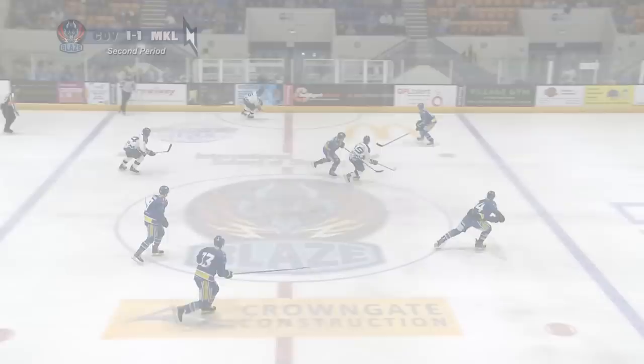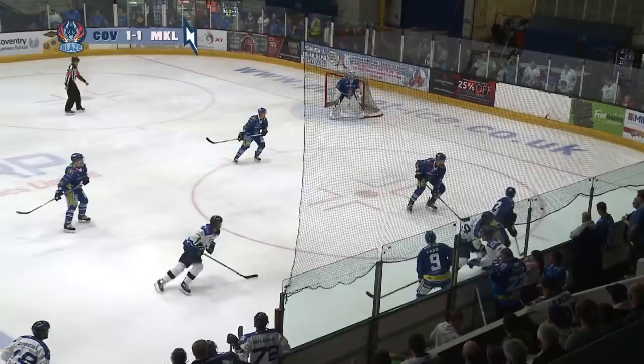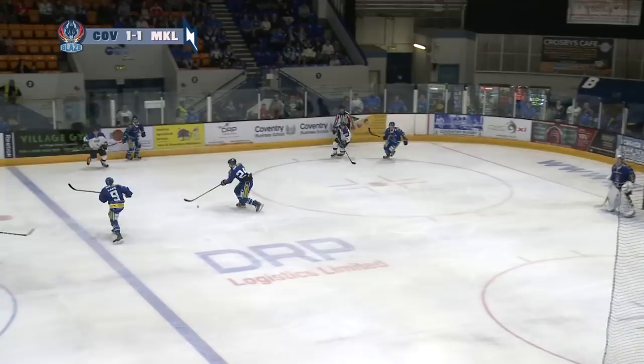Now here come the MK Lightning once again. Dumped in. Really jumped out in front of Nastyuk, and Claws will play this as he gets hit up for Ben Lake. Back in behind. Here's Arnlov. 5 minutes having gone in the period. Puck ahead of Bebris. Plays it up to Ladd. There might be a 2-on-1 here. Lake shoots. He finds the back of the net.